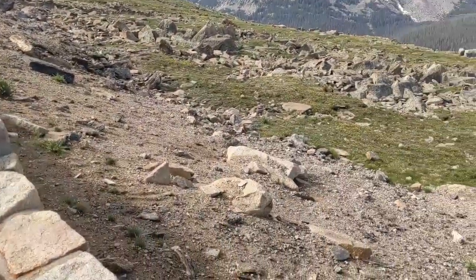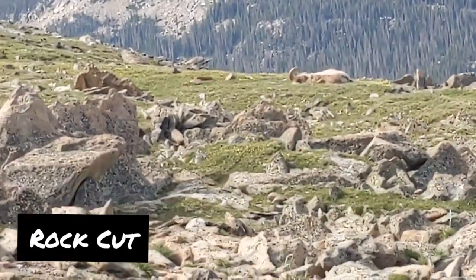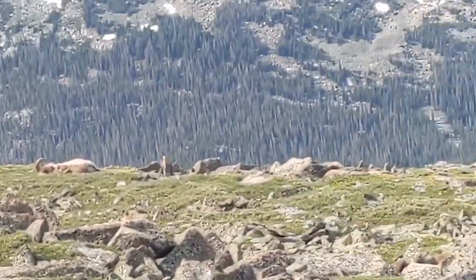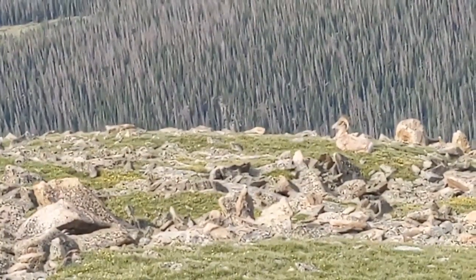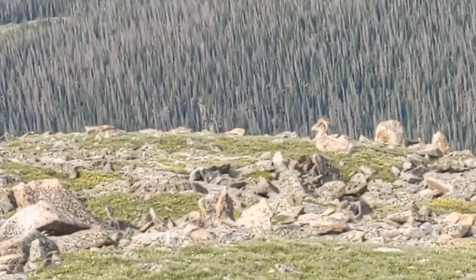What are we here to see? Oh, there's one laying down there. Look, and that guy's sitting up. It's like the most exciting thing. It's like one of the things I wanted to see. I'm so excited.